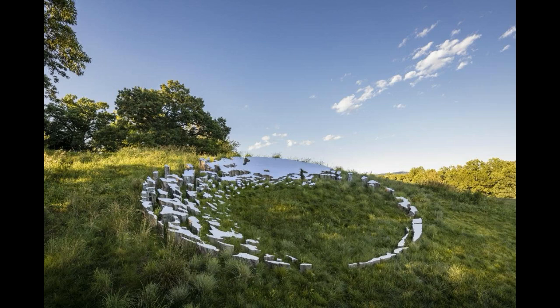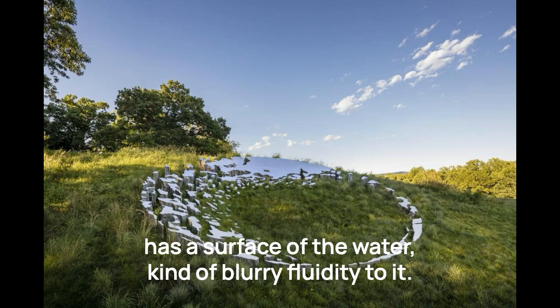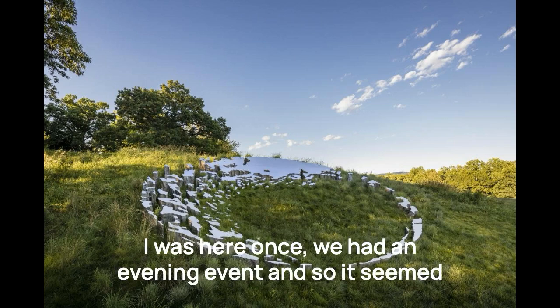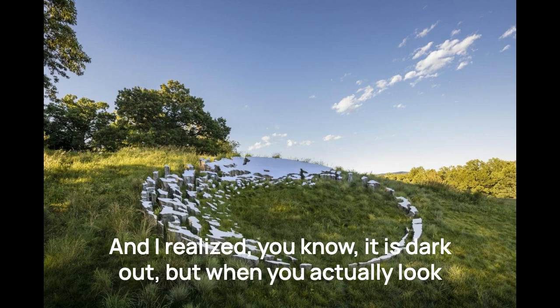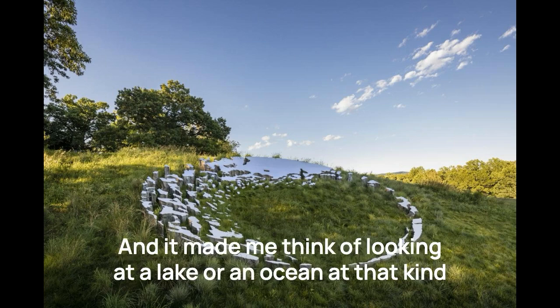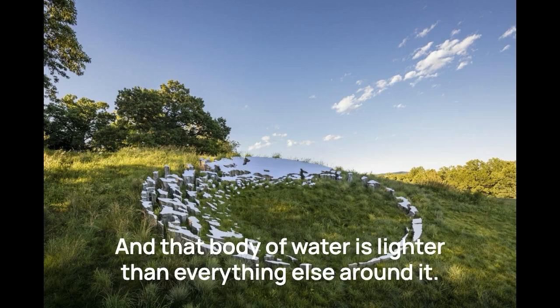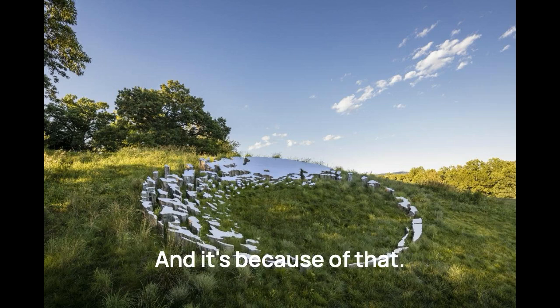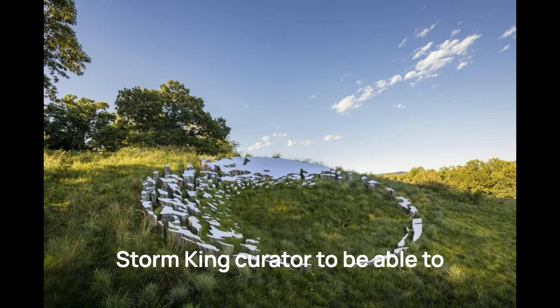Yeah. The reflective material also looks watery, like it has a surface of the water, kind of blurry fluidity to it. I was here once, we had an evening event, and so it seemed like it was dark out, but the sky was still quite bright. And I realized, it is dark out, but when you actually look up at the sky, it's still really light. And it made me think of looking at a lake or an ocean at that post-sundown, but not quite fully dark time. And that body of water is lighter than everything else around it. It was an interesting way of me rethinking what I knew about nature through an artwork, which was fun as a Storm King curator to be able to do.